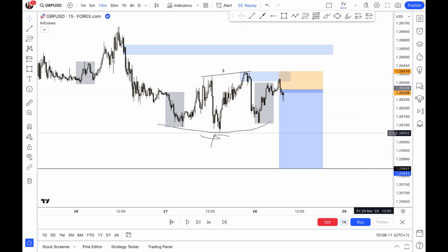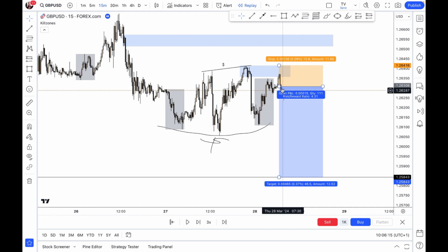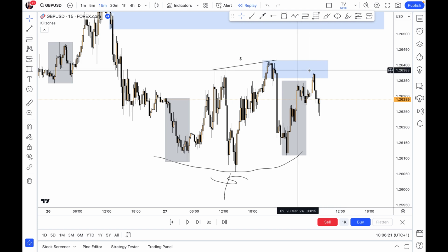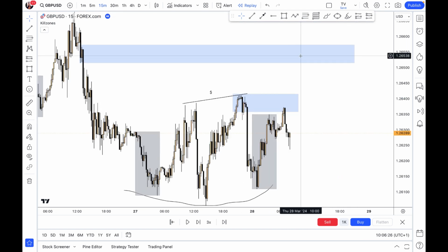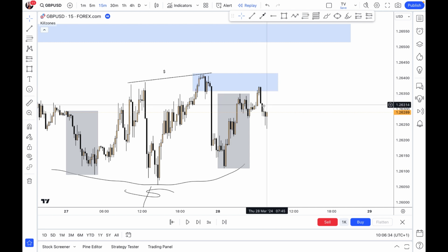So instead of market executing a sell right here, I was like, you know what, I was going to wait for a confirmation entry because this wasn't a setup trade for me. If market got to this zone, probably I might sell and view it as an A setup, but from here, no way, I'm not seeing this as an A setup. So I was like, okay, let me see a confirmation.